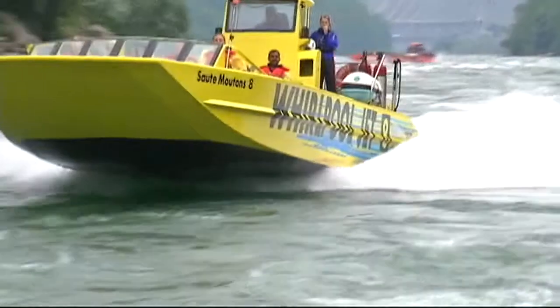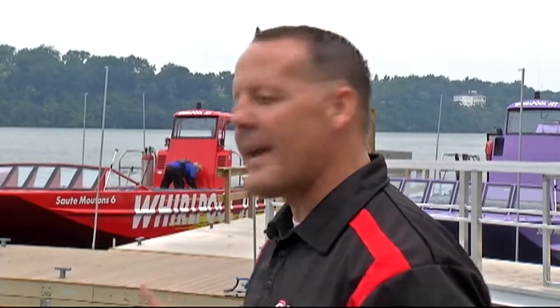Well, it's an adventurous trip. It is safe for all ages. I think the important thing for people to know about our trip is even though we're going through Class 5 whitewater rapids, these boats make it accessible to 6-year-old kids and seniors into their 70s and 80s, and our record is a 96-year-old lady has taken our trip.